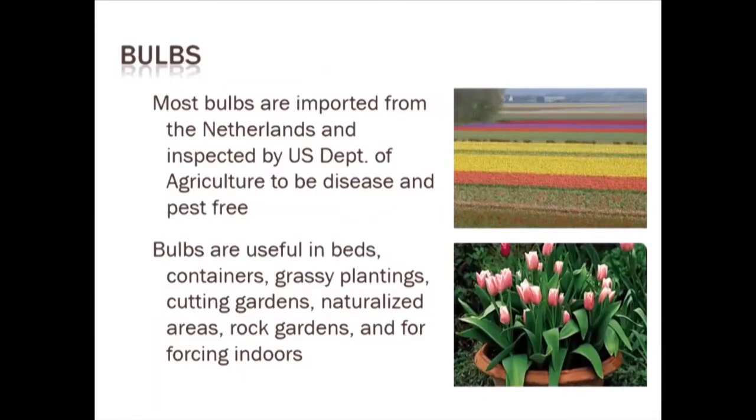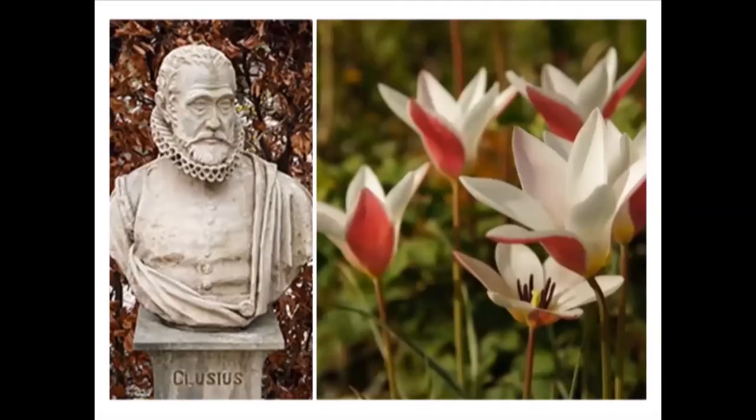Most of the bulbs that we get are imported from the Netherlands, and they're inspected by the Department of Agriculture to make sure they're disease and pest-free. There are bulbs for every application. They can be naturalized, grown in containers, in rock gardens, and in cutting gardens, and some can be forced out of season to bloom. So how did the Netherlands in Northern Europe become the epicenter of the flower bulb industry?